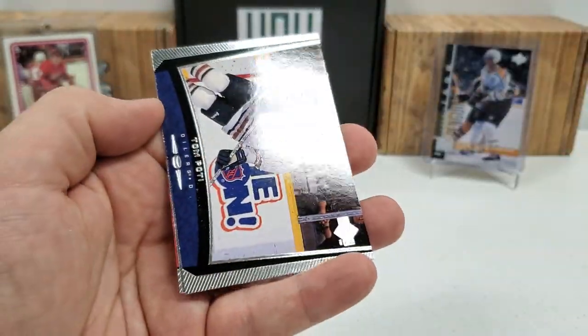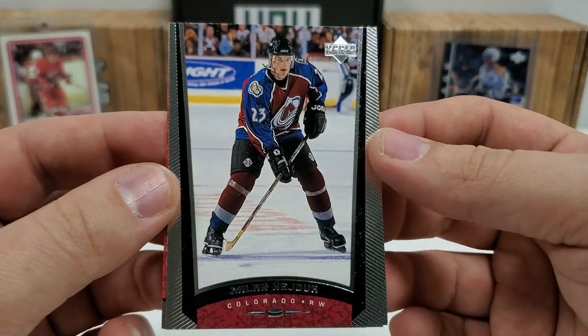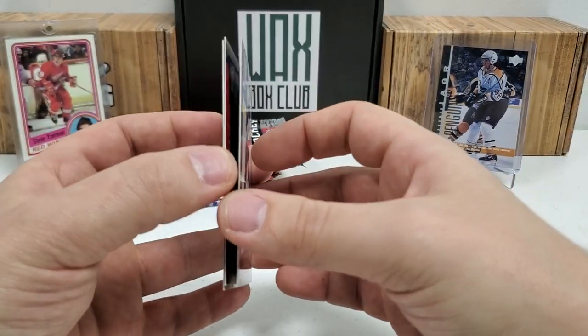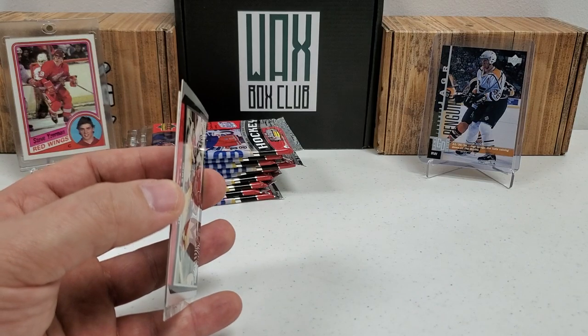Patrick Cote, Tom Pody. There we go. The Milan Hayduke rookie. So we did complete the rookie run. Got all the big rookies here that we were looking for. Milan Hayduke, very, very nice there. And I'm going to try not to spoil that last card if I can. Show you guys the back of the Milan Hayduke.